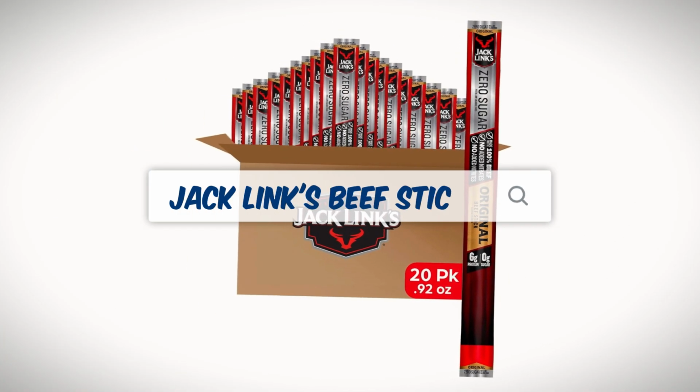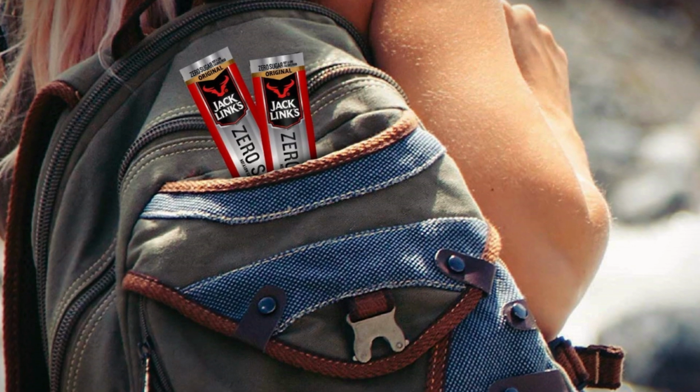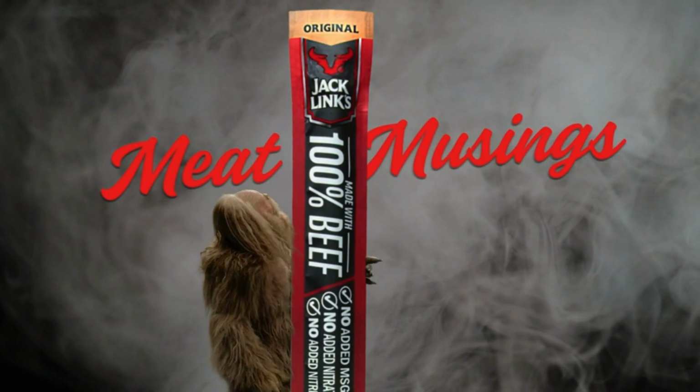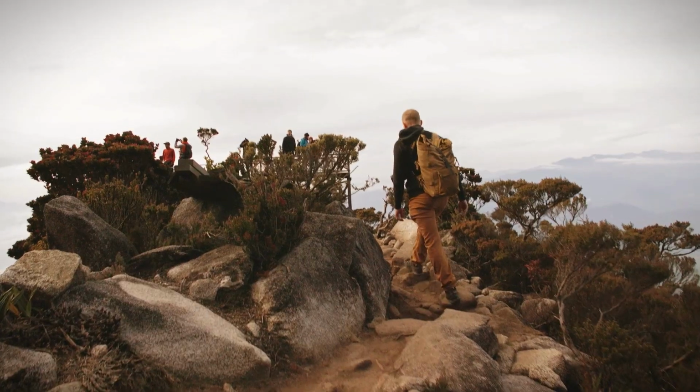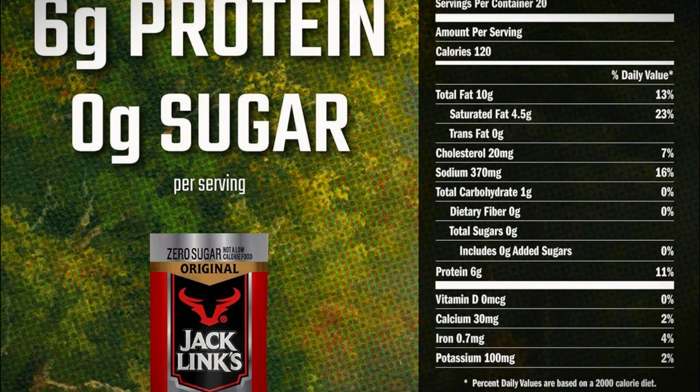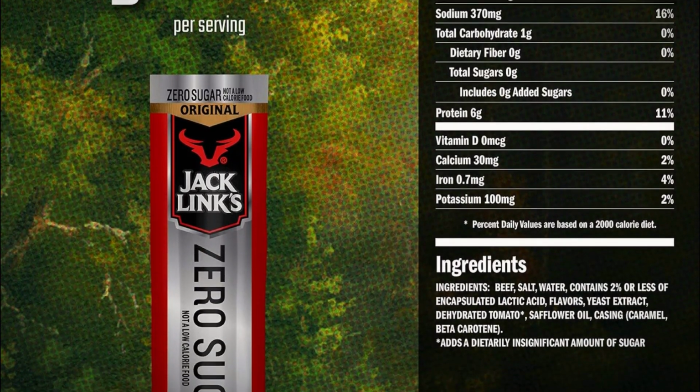Okay guys, this one's my personal favorite, Jack Link's beef sticks. These are a classic for a reason. Tender, smoky beef with just the right amount of seasoning. It's a quick and easy way to fuel up, whether you're taking a break on the trail, stuck in traffic, or need a little post-workout boost. And with 6 grams of protein per stick, plus absolutely 0 sugar, you're getting solid nutrition on the go.